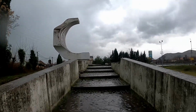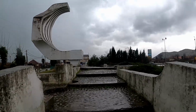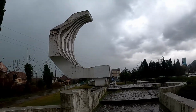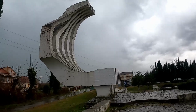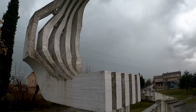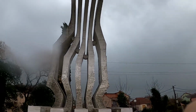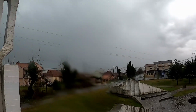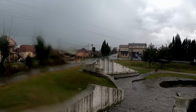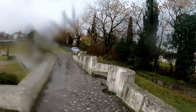Out here in the horrible weather, the pouring rain, I found another one. A curved piece of concrete in front of the grey sky. I wonder what it represents. Over there again, one of the many lists of names of fallen fighters. I'm gonna go back to the car quickly.